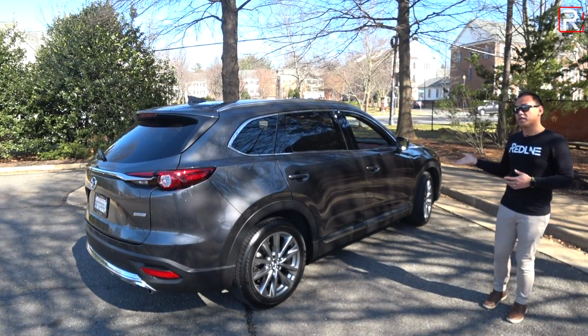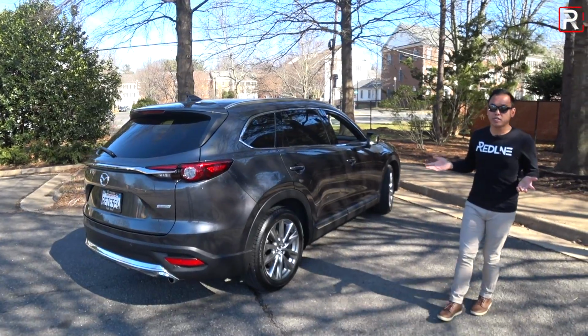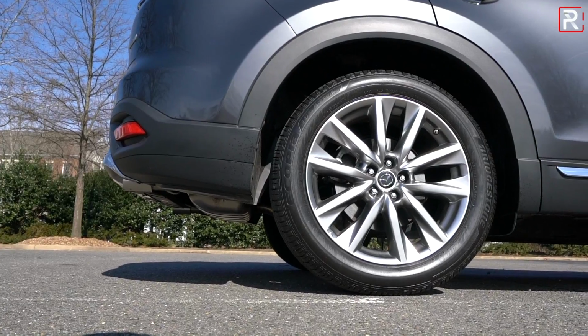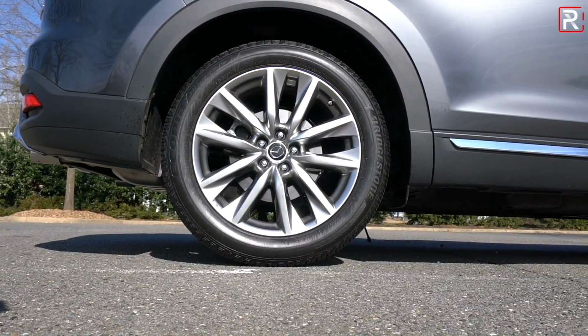Now, with all that said, what's it going to cost to put a CX-9 in your driveway if you're looking to purchase one of these? Well, the price hasn't really changed. It starts at $32,360 for a front-wheel drive Sport trim. This particular one, being the Signature, pretty much is fully loaded. It starts at around $44,900.